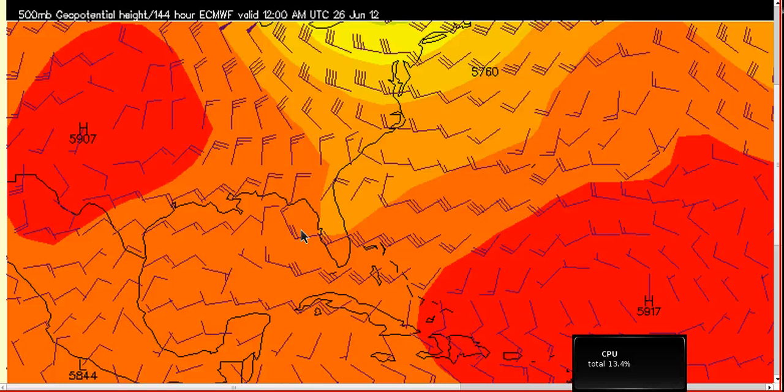It's really on the edge right now whether this trough is going to be strong enough to make this stall in the central Gulf and then eventually get picked back up towards the northeast. The situation again is very similar to the Allisons of 1989 and 2001.